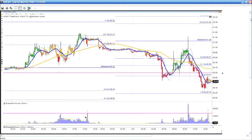Okay, here we go. Now we've got one right around 14,000. It's an up close bar, and the high of that also ended up becoming the settlement price. So it was a high volume bar right on the close, and we'll go with the settlement on that one. There, 230, and that puts us at 61.28. That's going to be our next target.